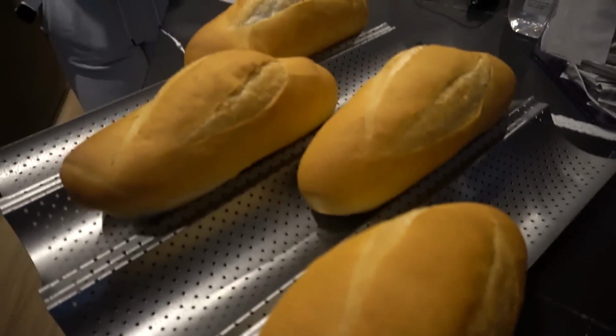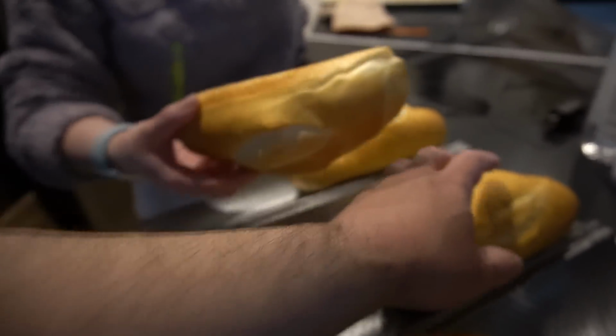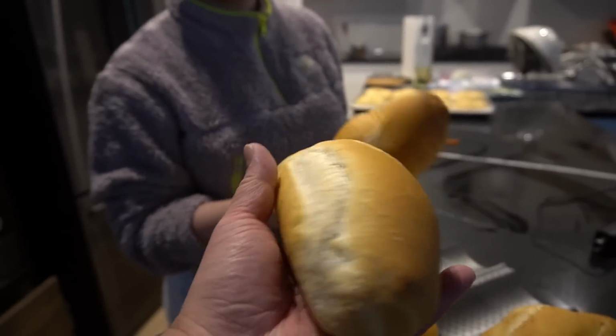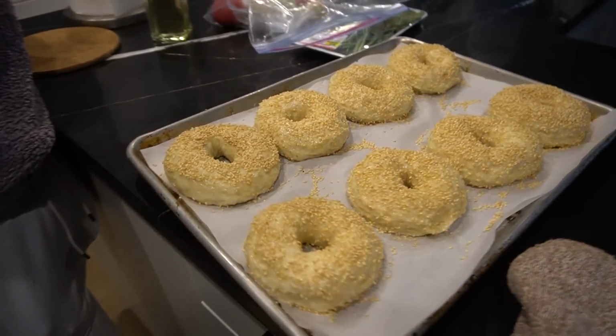Woohoo! The best feeling ever is coming down to fresh bread. Look at this. My wife baking the Vietnamese baguette. Holy! This, my friend, is a very authentic, traditional Vietnamese baguette. Look at my wife on this side. What are you making over here?